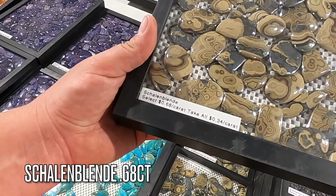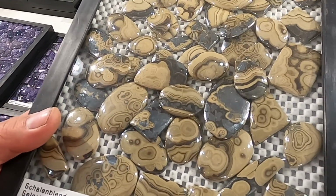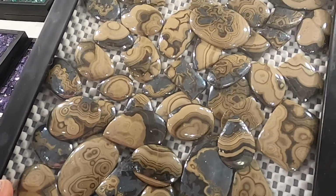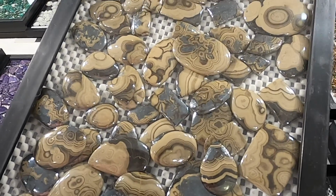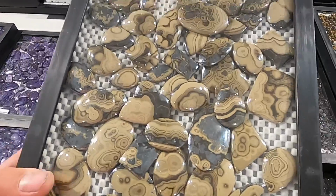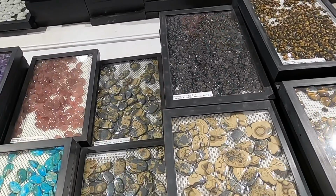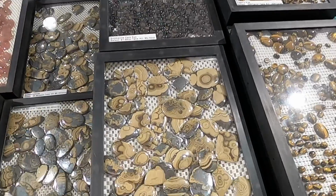Here's some schist and blend, 68 cents a carat. This stuff is awesome, but it's really heavy because it's super metal heavy. I would probably use Zam to actually polish this stuff because of how much metal is in there. Anyway, like I said, it's really cool to see the prices, and it's a good way to figure out how to gauge your own prices.